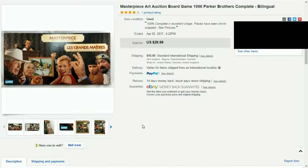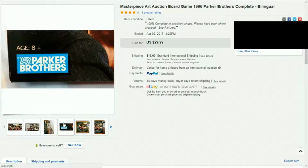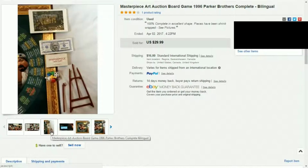This next item is a board game, Masterpiece. It's an art auction board game from 1996, and this one is bilingual. You can see the French there. And these games always sell well for me. It is used, but I go back and count the cards, count the money, count the pieces, and shrink wrap them. And it gives a good presentation. It keeps them safe from getting all messed up in the shipping process.